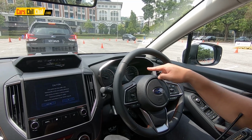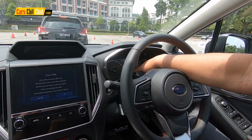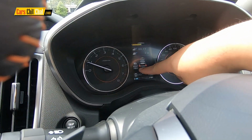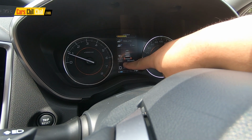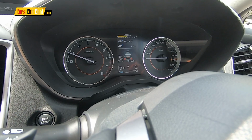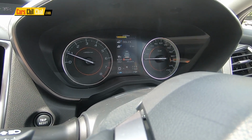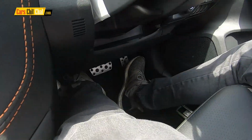This is already started, and it shows that the adaptive cruise control is ready. And what this hold indicates is the vehicle will auto hold the brakes for us. I'm not touching my brakes.